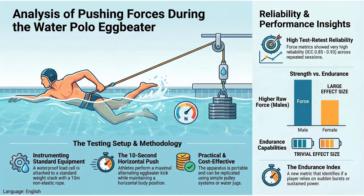And contextualizing an ICC value is really important here. In biomechanical testing, anything above 0.8 is considered highly reliable. Okay, so 0.9 is huge. It's a massive success. Hitting around 0.9 for variables like overall mean force, maximum peak force, and total impulse proves that if you test an athlete today and test them again next Tuesday, the test is capturing their true physiological ability. It isn't being skewed by random daily fluctuations or equipment errors. The test is rock solid.